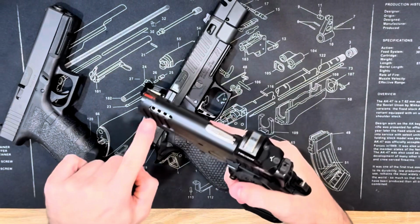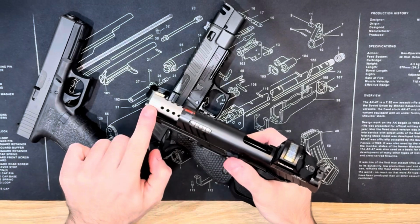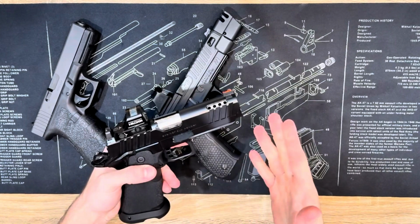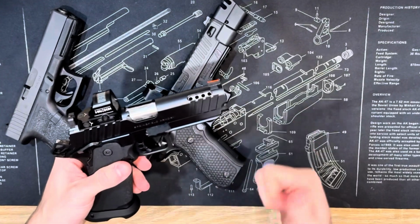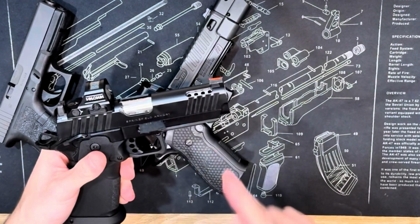On this model specifically, I upgraded it to have these V8 ports, which go through both the slide and the barrel. When you're shooting this gun, these ports shoot out gas in a V pattern and really help to keep the muzzle flip and recoil of the weapon down. With 2011s, that's really their biggest advantage. They can shoot incredibly fast and incredibly flat. And with the V8 port specifically, this sucker shoots flat as hell.